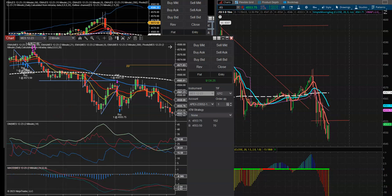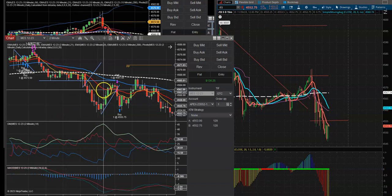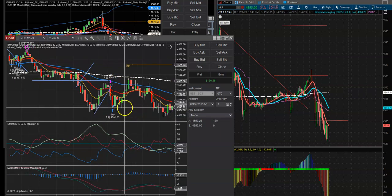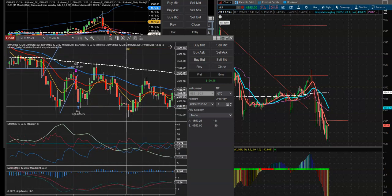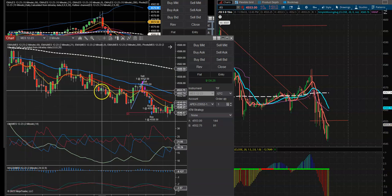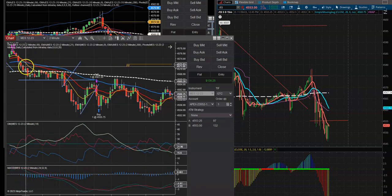Hold on just a second. Okay, my dog started barking. So I got in when it broke this low right here, and I got out. I think it was at 61 and a half, and I got out at 55.75. I just did one contract on that one, and then here I got in again because the others I was in a few contracts back over here.